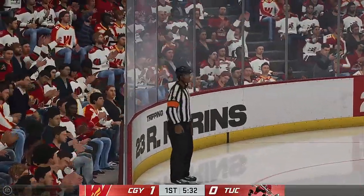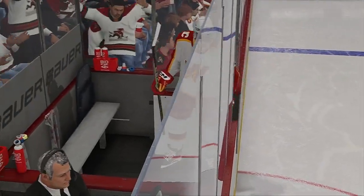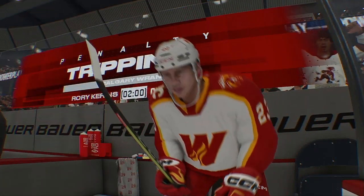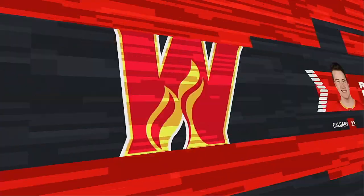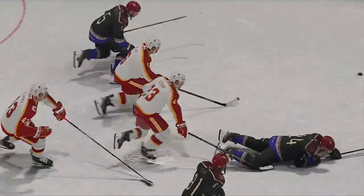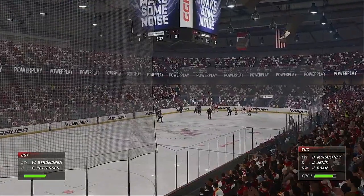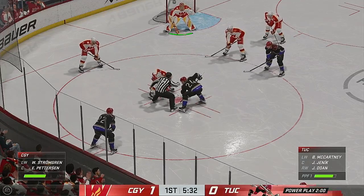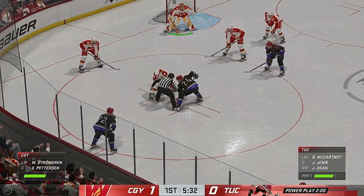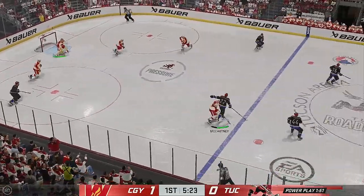Well, it's kind of hard to protect a one-goal lead when you're sitting in the box and your team's shorthanded, James. The PK unit's going to have to find a way to stave off the power play here and get the job done. Power play unit comes out for the faceoff. Well, they earn this power play, James, through hard work, and it's an opportunity to even the score here. They need to find a way to execute and get back to the even score.